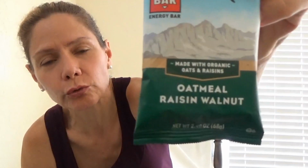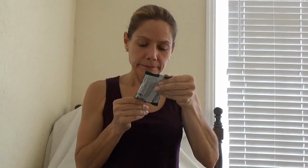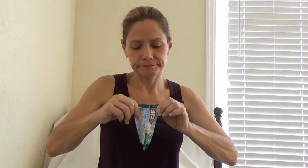Next. The next one I'm going to try, now I already know I like this one, so I'll leave that one for last. This one I've never tried before. This one is going to be the Oatmeal Raisin Nut. I still have a little peanut butter in my mouth from the last one, but okay, I'm going to guess this one tastes like an oatmeal raisin cookie. And let's see the ingredients.